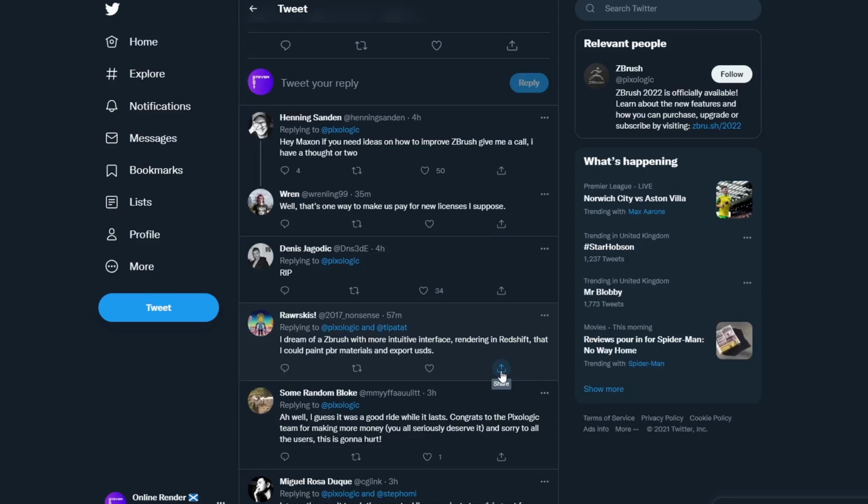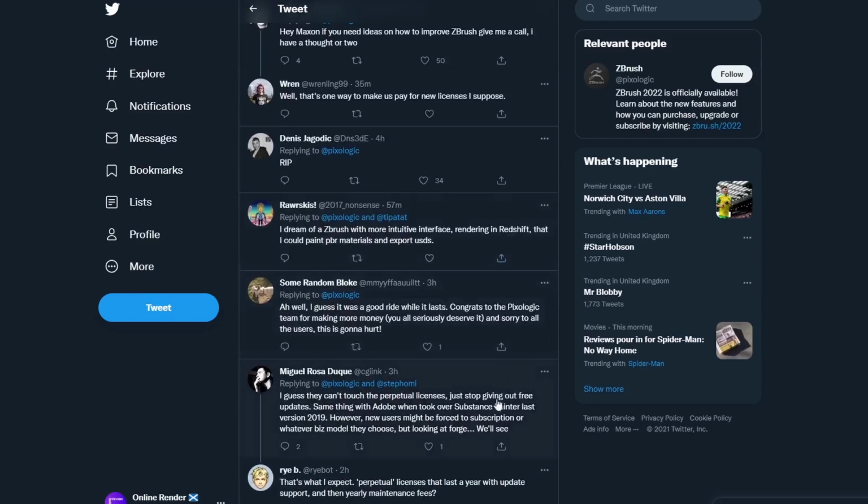Now, there's a few users here that obviously might use Cinema 4D. "I dream of a ZBrush with a more intuitive interface," and that seems to be a big hurdle for ZBrush users, is interface. Personally, I don't mind it, but anyway, "rendering Redshift, and I can paint PBR materials and export USD," so there could be a lot of positives coming here. "Oh well, I guess it was a good ride while it lasted. Congrats to Pixologic. Sorry to all the users, this is going to hurt. I guess they can't touch perpetual license, just stop giving out free updates." Now, obviously free updates have been pretty good, so nobody's complaining in that regard.